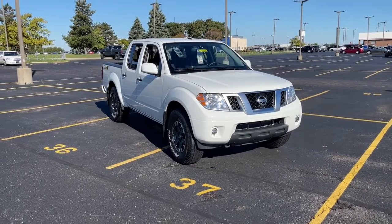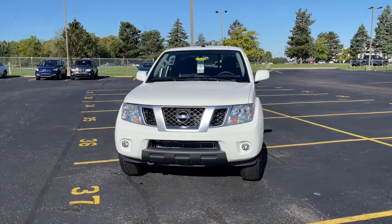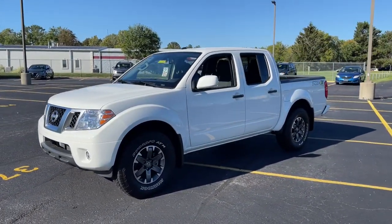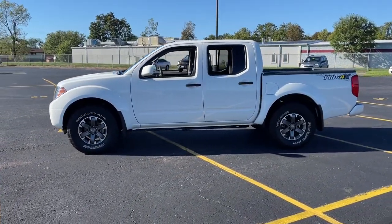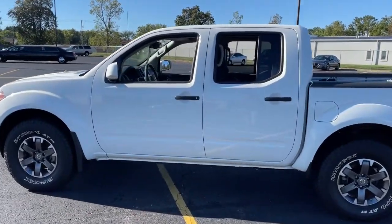Get a feel for the 2019 Nissan Frontier. This vehicle is an outstanding buy with fewer than 10,000 miles on the odometer. Make comfort and convenience part of every job in this well-equipped Frontier. This midsize pickup is built to work as hard as you do, and it's available at an exceptional value.